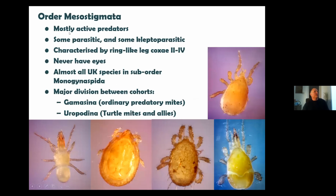Right, let's move on to the first main group, the order Mesostigmata. These are mostly active predators. There are some parasitic ones, such as the chicken red mite, and some of them are kleptoparasitic, which means that they steal food from other organisms. The classic kleptoparasite lives underneath the chins of ants, and it's called Antennophorus. It sits underneath the chin of the ant, stealing its food with its long legs as the ant eats. So it seems like a fairly risky strategy.